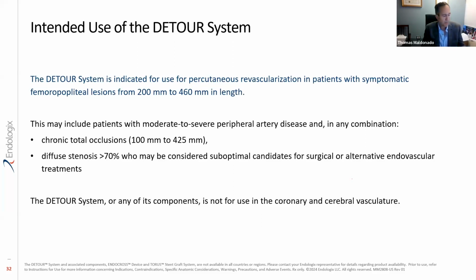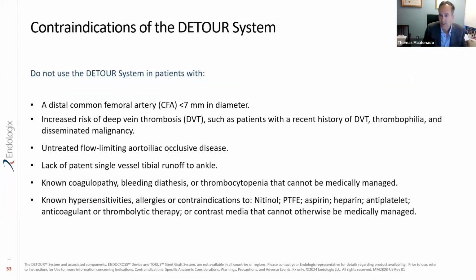But then there's the clinical. Of course, it goes without saying, after you see that spring-loaded harpoon, you're not going to use this in the coronary or the cerebrovasculature, but I suppose that's important to point out. What don't you want to use the DETOUR system for? You don't want to use it in patients who have small common femoral arteries. Duplex is important, but serial imaging with a CAT scan is very important. I don't know how many of the listeners or my co-speakers routinely obtain axial imaging prior to peripheral interventions. I know there are many people who don't, who rely entirely on non-invasive studies. Well, that's a must here. You really have to have good axial imaging, in particular to look at inflow, but also to understand the diameters of your common femoral artery. As you see, you don't want smaller than 7 millimeters.